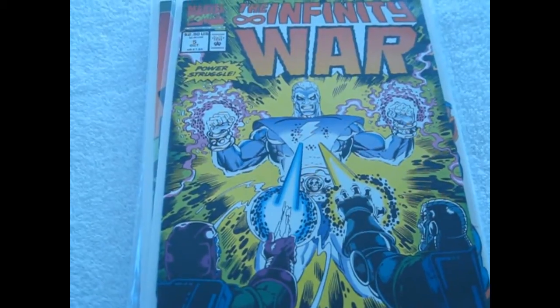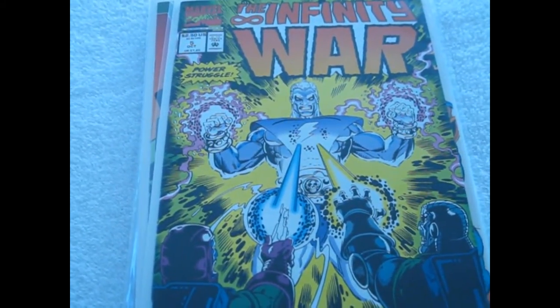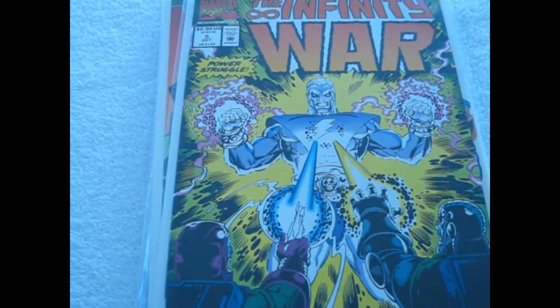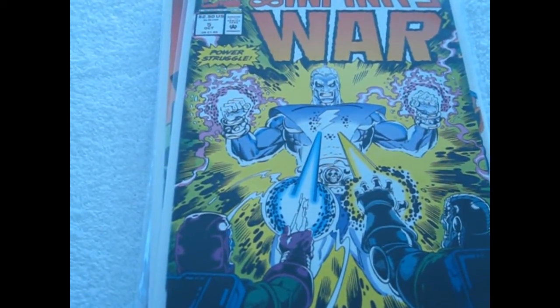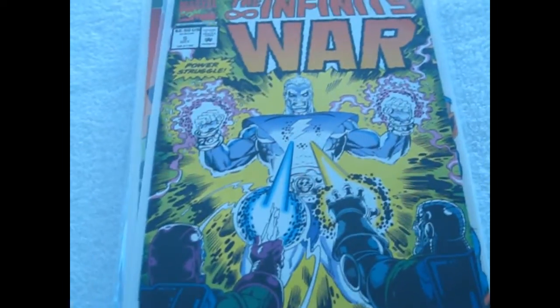They all have to do with Adam Warlock and Thanos, and most of all, the Infinity Gems, which are really cool. They're multicolored gems that can do almost anything. You put them all together, you've got the Infinity Gauntlet, and the Infinity Gauntlet basically makes you God, and you can do anything. It's quite interesting. And there's just so much potential for these comic books.